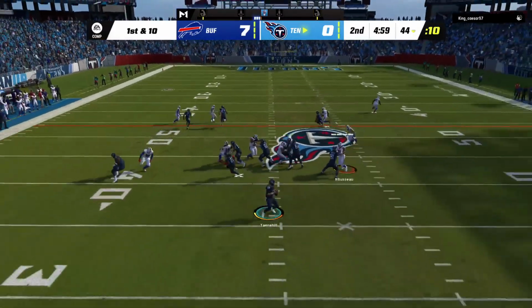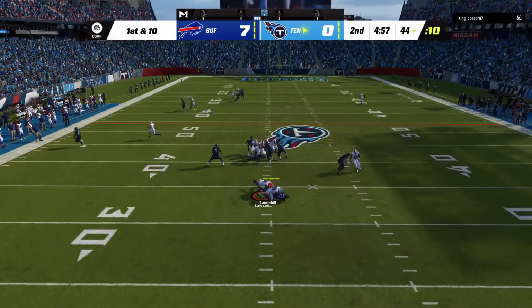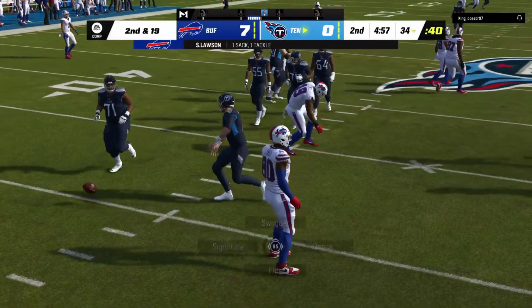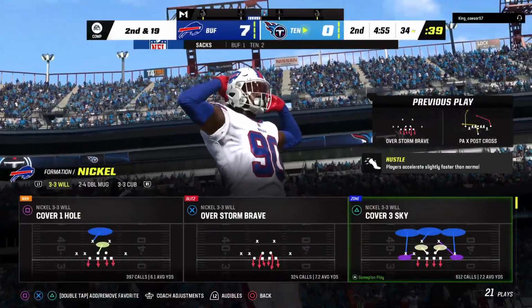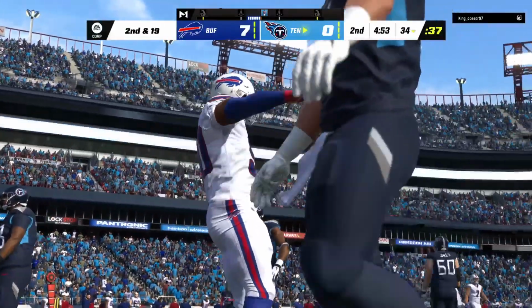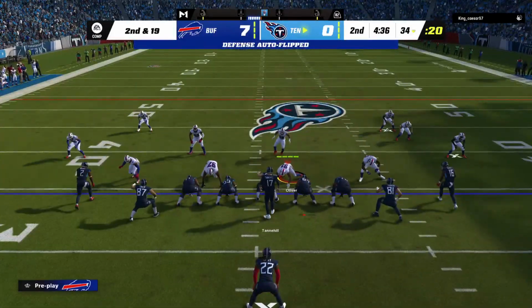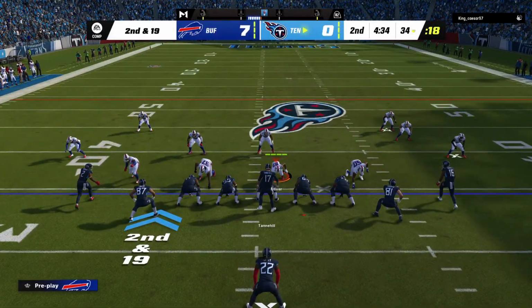Play action. It's Tannehill. Blitz coming, and down he goes. It's Shaq Lawson who worked his way in there to get him down. Well, on that one, they go with a play fake, CD, but I don't think anybody really was fooled. All eyes were fixated on the quarterback, and they got him to the ground.